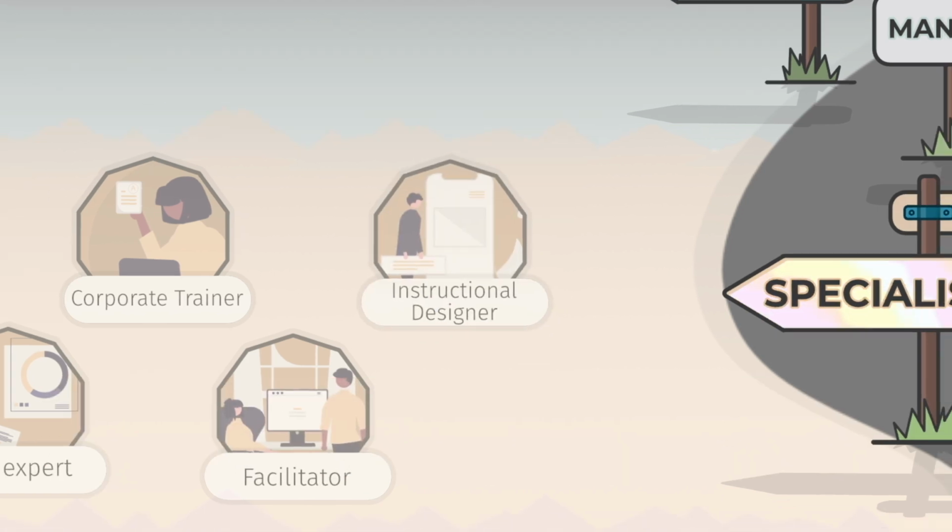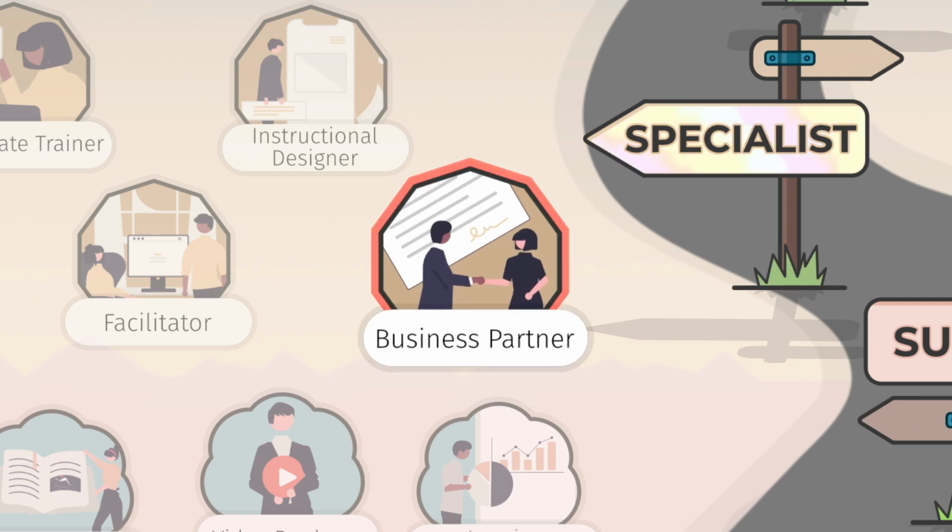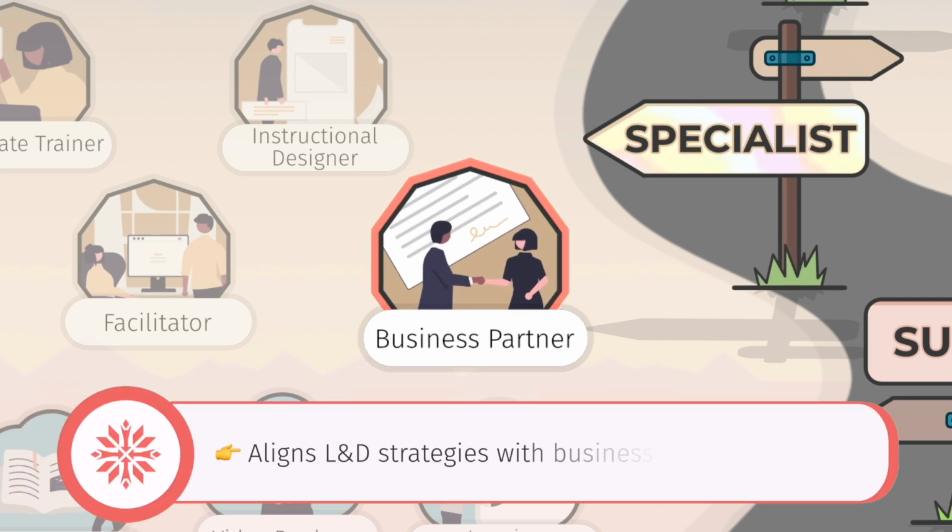One more very interesting role to mention here is that of the L&D business partner. Let's say that the company wants to take a new strategic direction, maybe launch a new product or enter a new market. The L&D business partner will be there to help everyone involved learn and develop the competencies needed to make that a reality. In other words, the BP aligns L&D strategies with the business goals.